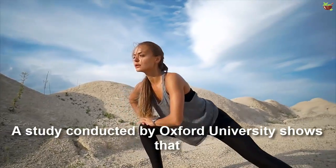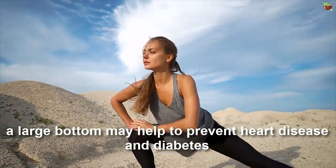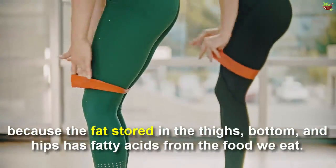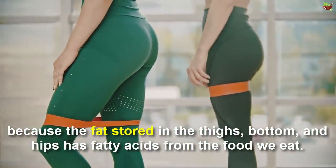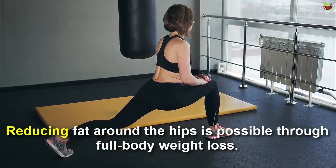A study conducted by Oxford University shows that a large bottom may help to prevent heart disease and diabetes because the fat stored in the thighs, bottom, and hips has fatty acids from the food we eat. Reducing fat around the hips is possible through full body weight loss.